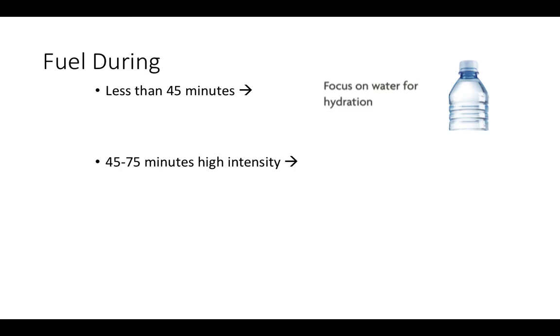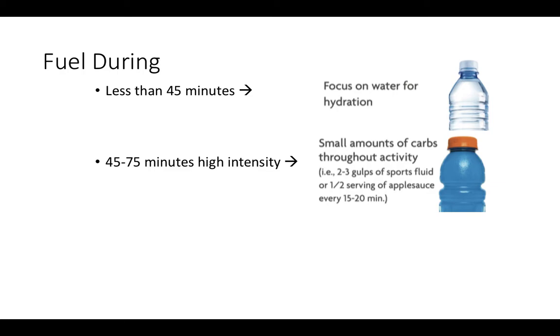When you have higher intensity that's lasting from 45 to 75 minutes, it is suggested to now start incorporating some carbohydrates into the diet. So these are things like Gatorade or even glucose chews. Applesauce is another great one too because it can easily be digested. So this would be during like a halftime game, right? The snacks and everything that comes out.